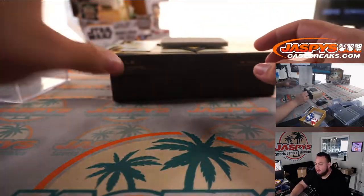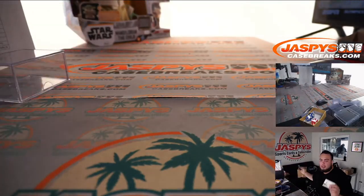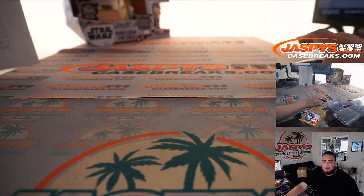And there you go, everybody. That was the break. That was Diamond Icons. Pick your team number 24, the last box of the case. We do get more, and we can always post up number 25, 26, 27, 28. That'll all be from the same case.